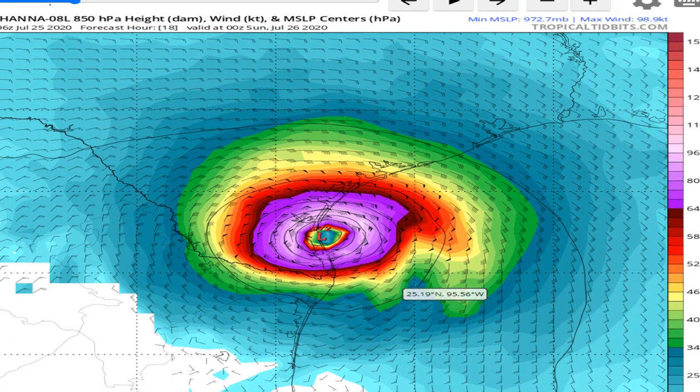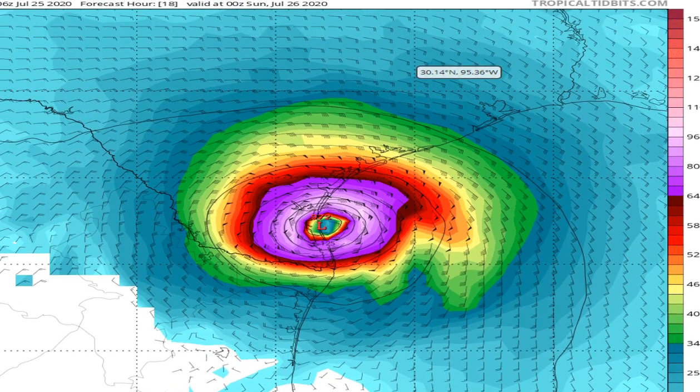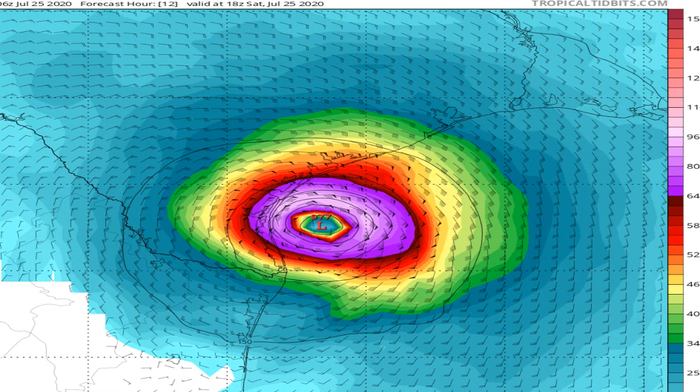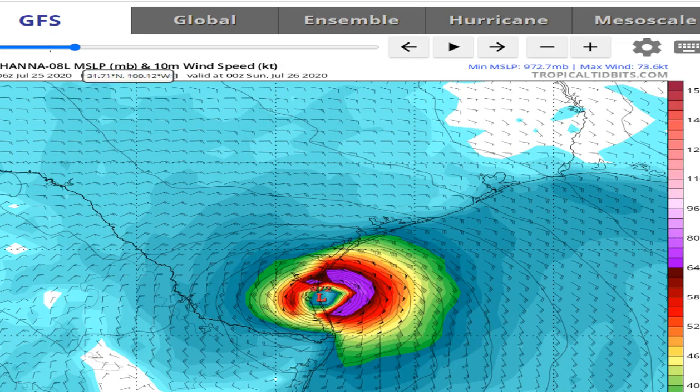Here's now the GFS model. As you see, this is the GFS, and it is showing quite strong winds higher in the atmosphere. Look at this thing, it's possibly going to bring in 96 miles an hour in the higher atmosphere. That's what Recon's finding. But let's go and check out now the 10-meter winds.